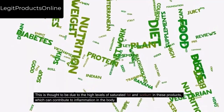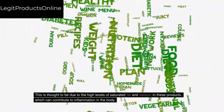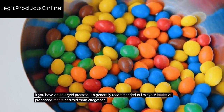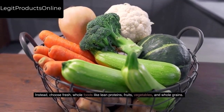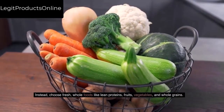This is thought to be due to the high levels of saturated fat and sodium in these products, which can contribute to inflammation in the body. If you have an enlarged prostate, it's generally recommended to limit your intake of processed meats or avoid them altogether. Instead, choose fresh, whole foods like lean proteins, fruits, vegetables, and whole grains.